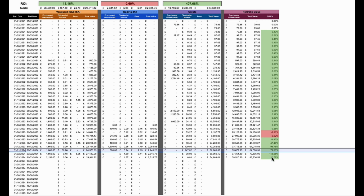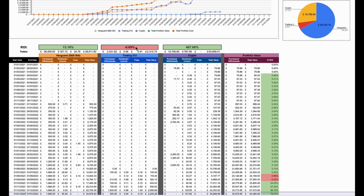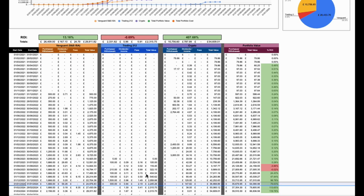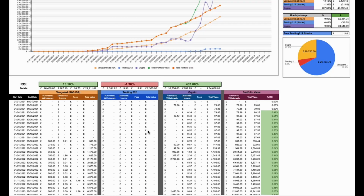So yeah, apart from that, nothing much. I think this is not quite accurate. I think my Trading 212 is a little lower than this. I think its current value is around 2,300 pounds. So this is wrong. Let me just change that quickly. So I'm down 1% on that. That's fine.